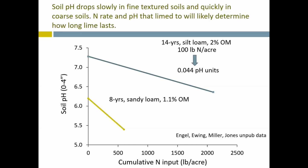So again, even though we have not done a long-term liming study where we can start to estimate how long lime will last, we do know, for example, that if we were to lime to, say, pH 6.2 in a sandy loam soil with low organic matter, that after probably about 500 to 600 pounds of nitrogen per acre, we would probably start running into some pH problems again. On the other end of the spectrum, let's say we were to lime a silt loam soil to a fairly high level, 7.2 or so, it would take thousands and thousands of pounds of nitrogen per acre over time, probably 20, 30, 40 years, before we would end up with a pH that we would consider to be a problem. So hopefully that makes sense, and I'll come back to this graph in a little bit.